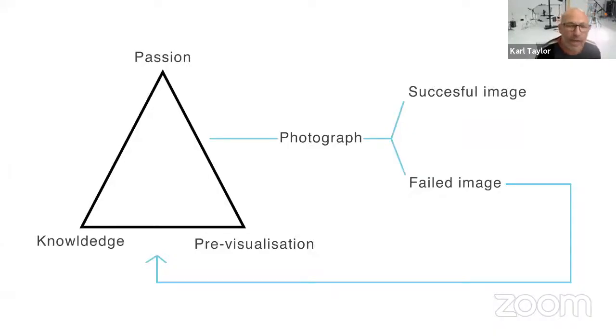Here's how I often try to teach my students about the process for successful photography. If you look at the triangle on the left, for me, successful photography comes down to these 3 things. You've got passion, pre-visualization, and knowledge. I just noticed knowledge is spelt incorrectly there, but ignore that. So you have those 3 cornerstones to making a successful image. And if those 3 things work well, then you can result in a successful image. And if you don't result in a successful image, you go back to that triangle, and it's going to be one of those 3 things that has failed.